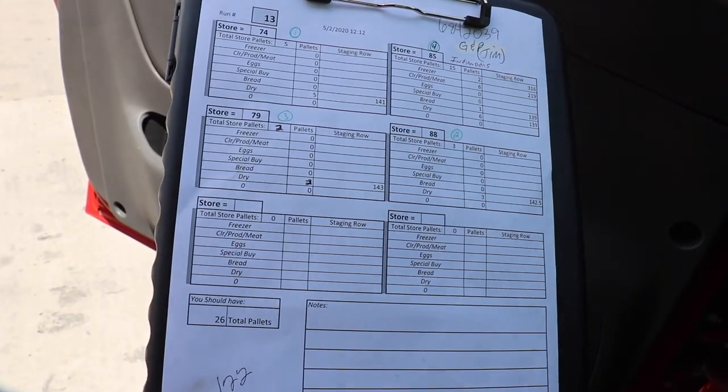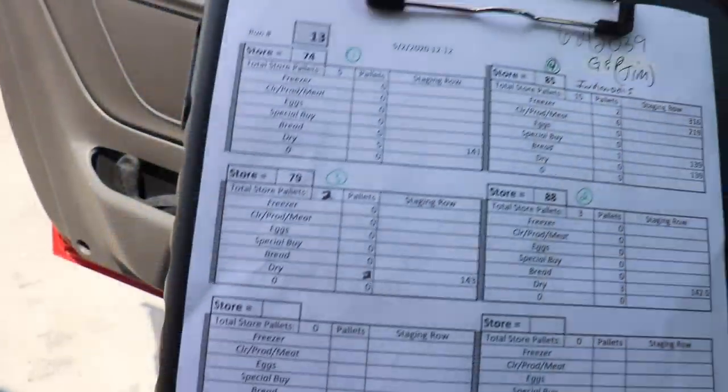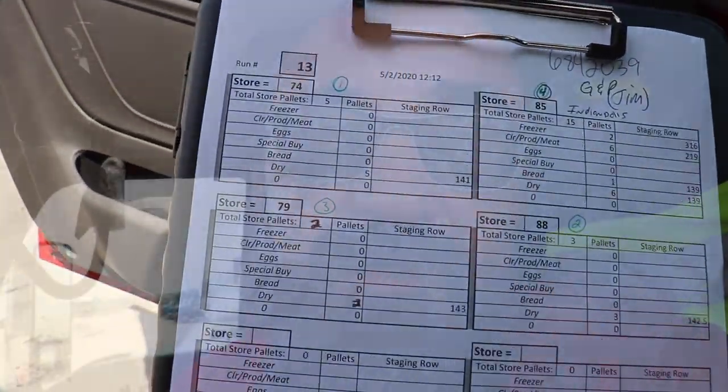One of the first steps of starting each day is getting your load sheet. All of these are right in the Indianapolis area, but I've got my trailer. Let's turn it on. We're fired up now.